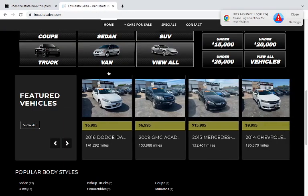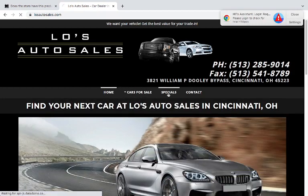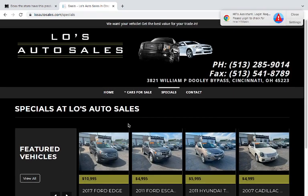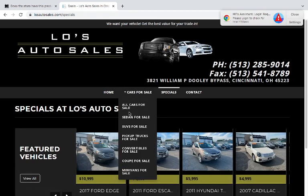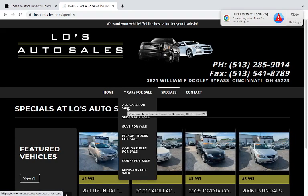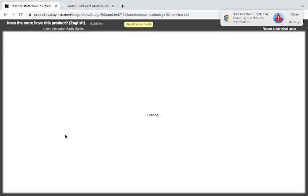And on this place, we have car dealers. We don't know. Car for sale. Special, and the rest. So we sell both. All cars for sale. I'll go for this based on all they have done for training.